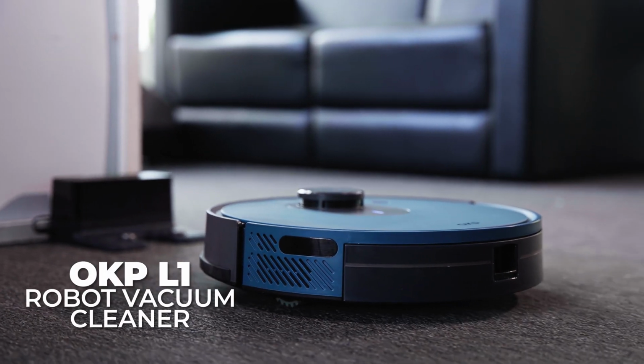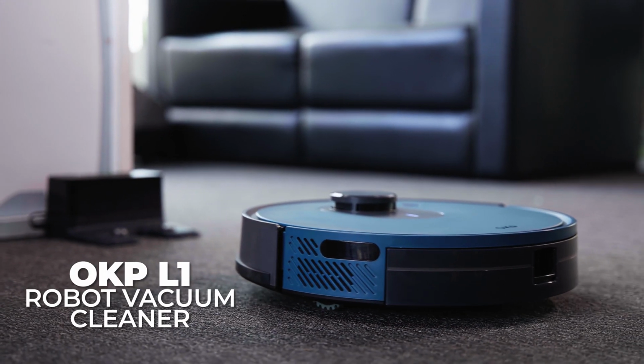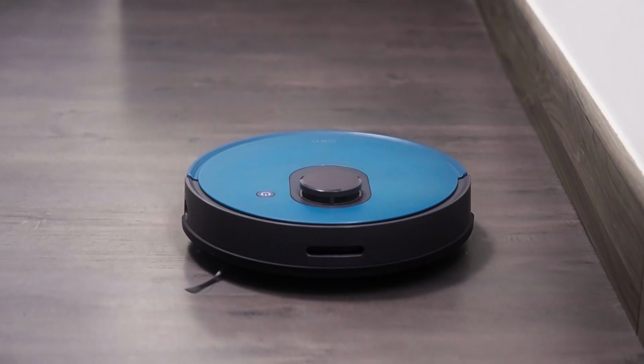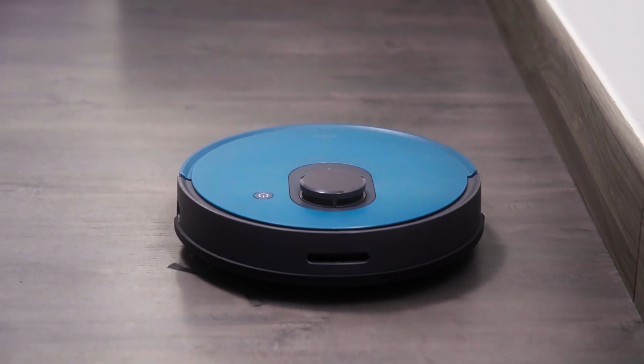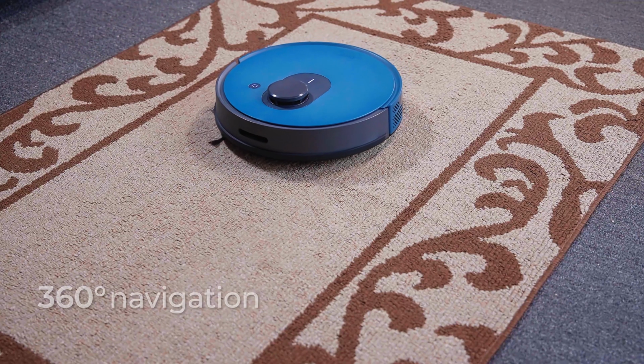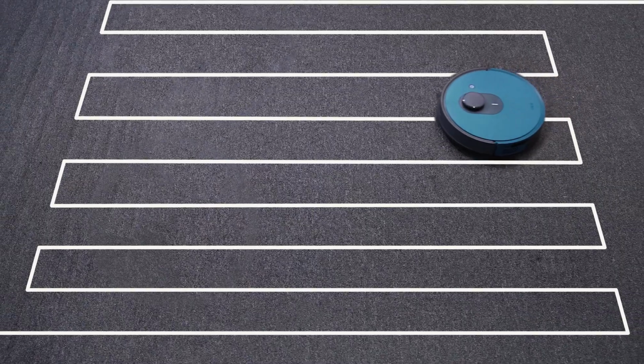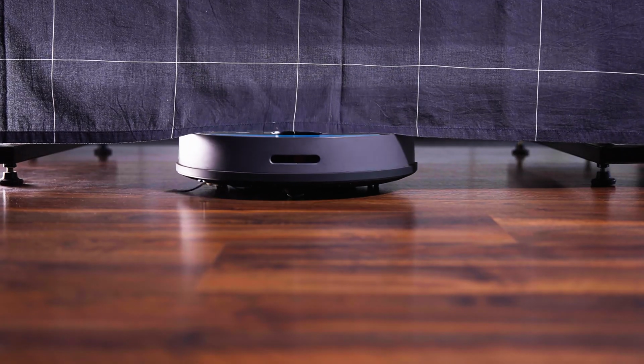Introducing the Okp L1 Robot Vacuum Cleaner, the future of home cleaning at your fingertips. Revolutionize the way you clean with our cutting-edge technology. Thanks to our advanced Lidar technology, the Okp L1 maps your home in real time, ensuring it never misses a spot.